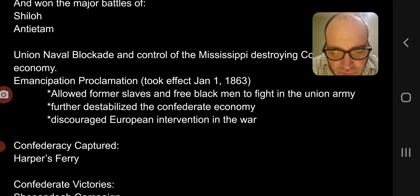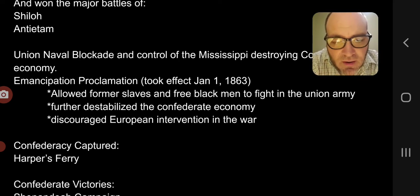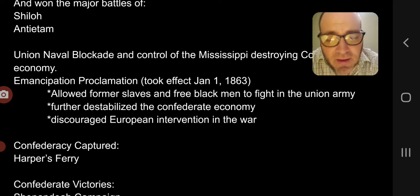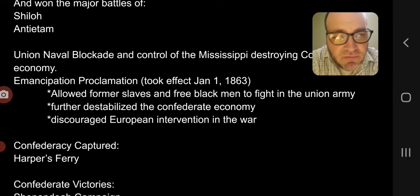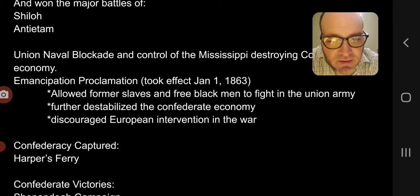When you think about the South, and a third of their population is enslaved people, you can imagine the fear that this caused, especially with so many of the men off to fight in the Civil War. It also destabilized the entire area. So it was kind of a big master stroke for Lincoln.